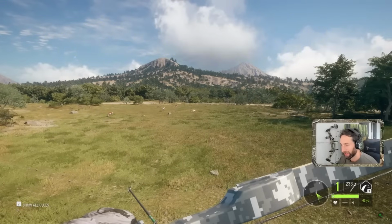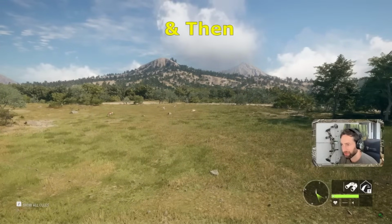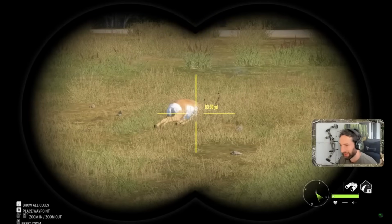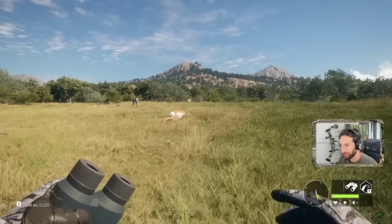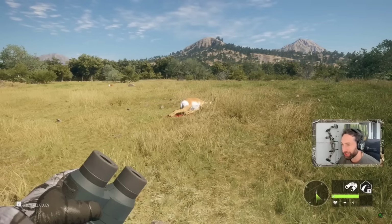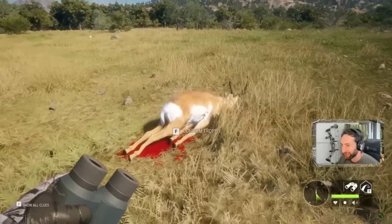We definitely hit high. I couldn't tell how high. But we just absolutely dropped him at 63 yards away. All right, pronghorn are taking off. No freaking way! Oh my God, you guys! We did it! We did it! You absolutely have to be kidding me. That's a vital hit.